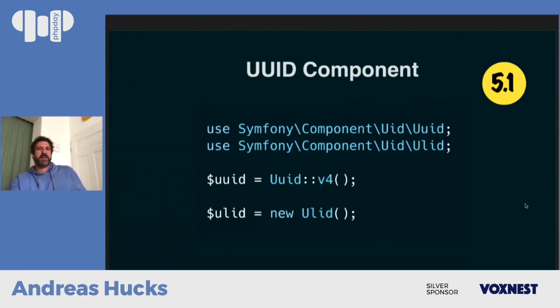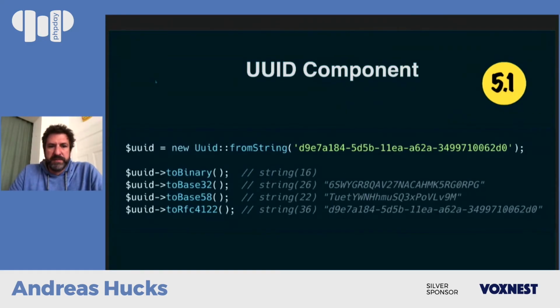We have a UUID component. This is not a component that is supposed to replace a full-featured library like the popular Ramsey UUID, for example. That's still valid. But this is a simple implementation that allows you to quickly generate UUIDs and also ULIDs. A ULID is, I've noted this, universally unique lexicographically sortable identifier. So it's a UUID that is sortable, which is a requirement that comes often into play and that a UUID cannot easily fulfill. Yeah, of course, for testing purposes and from reading from databases, they can be constructed from strings, can be converted to strings.